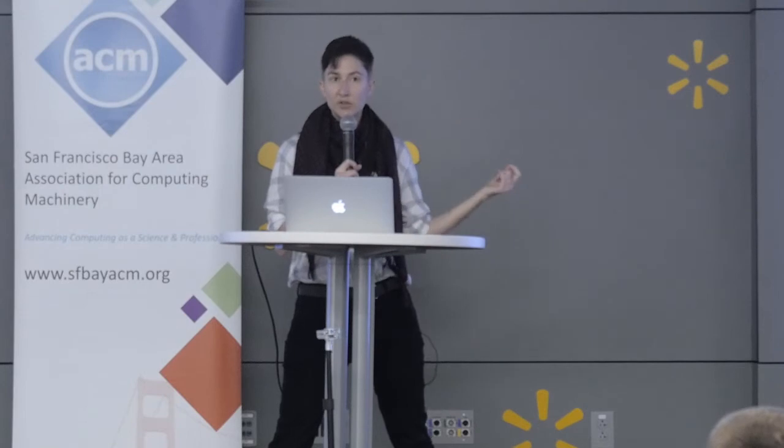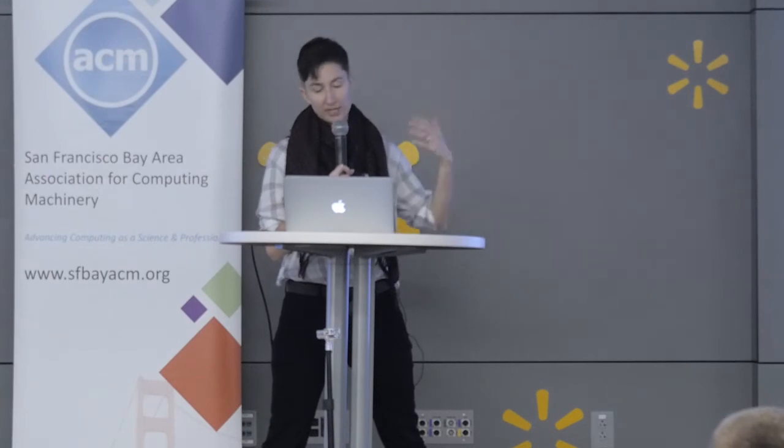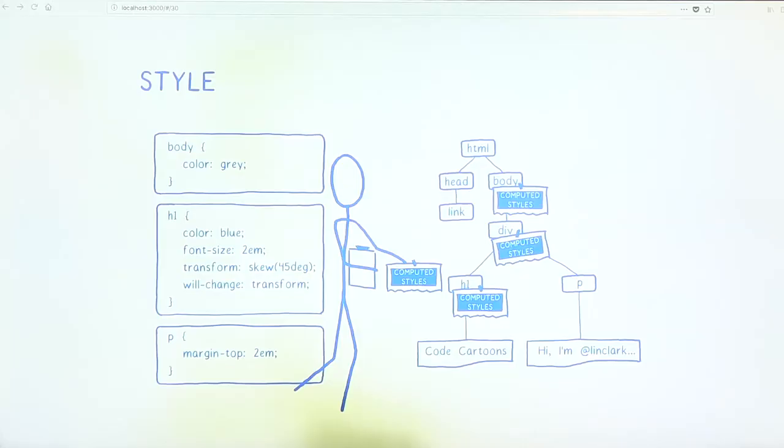So at the end of parsing, we have this family tree, the DOM tree. And that tells us about the structure of the page and the parent-child relationships. But what it doesn't tell us is what any of those should look like. In order to figure out what they should look like, we need to take the CSS that we've downloaded and figure out which styles apply to which elements in this tree. So that's the next step, CSS style computation.